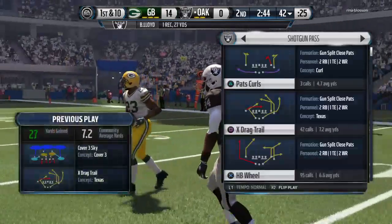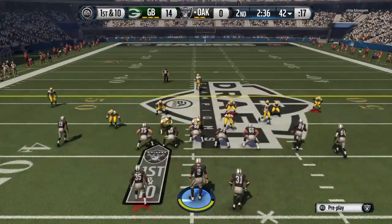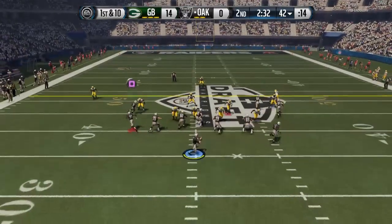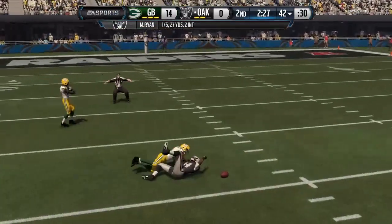Yeah, I like that analogy. Roll the dice. Sometimes you got to take a chance and hope it comes up 7. Well, I don't know about the 7, but they pick up the first down. Here's the first snap after the big play. Matt Ryan from the shotgun. Looking for Lloyd, and it falls incomplete.